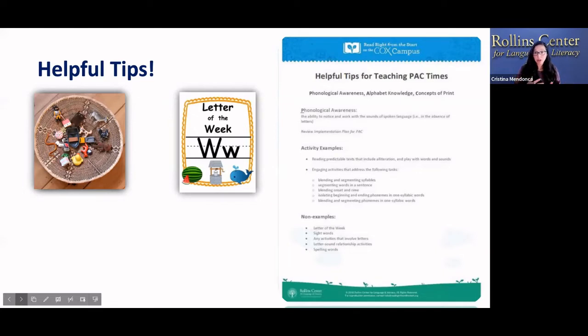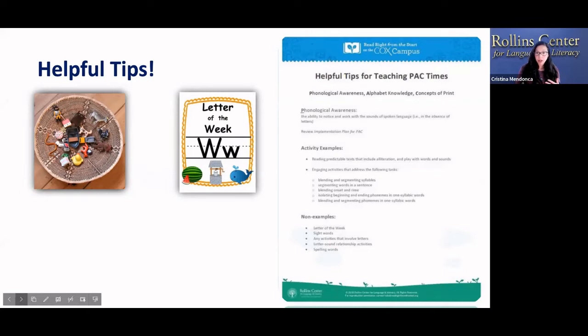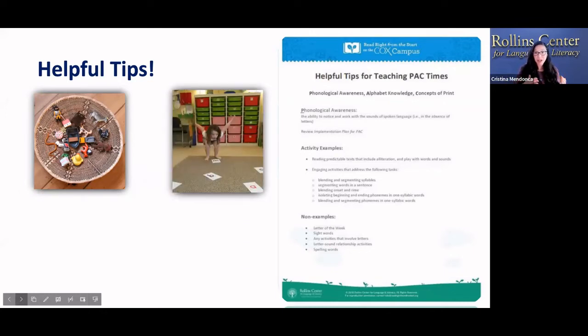All right, the next one, letter of the week. Some of you may have learned this in other Cox Campus presentations, but this is really not an effective way to learn the alphabet. We want to make sure that they're exposed to different letters throughout the week. So instead of doing letter of the week, have some engaging experience like jumping to different letters and being able to visualize how the letter looks, really separating the letter itself from the sound it makes, because that's a skill that happens later on. So just really being able to notice what a letter looks like. For example, in the video previously, the kids knew when she said a curve that she was talking about the letter C. That's the only hint she had to give.